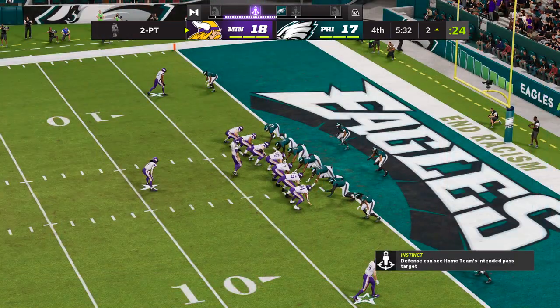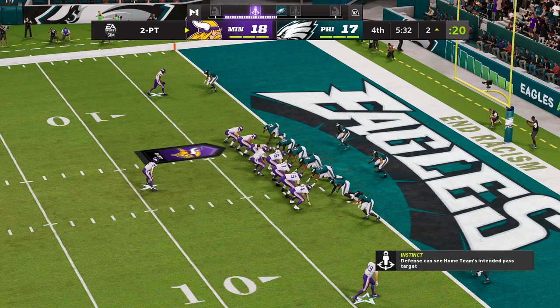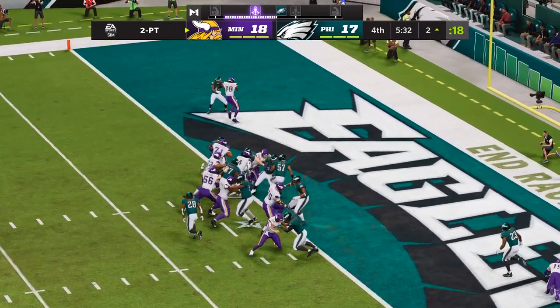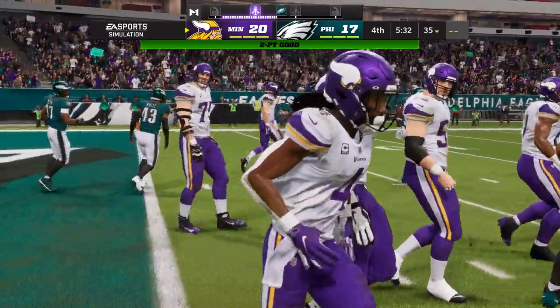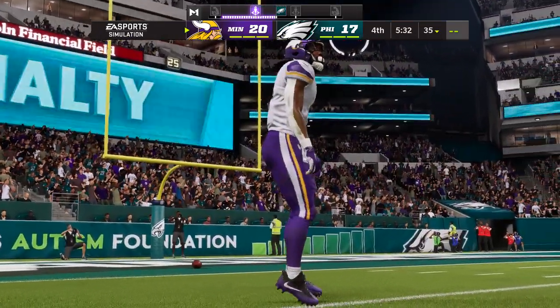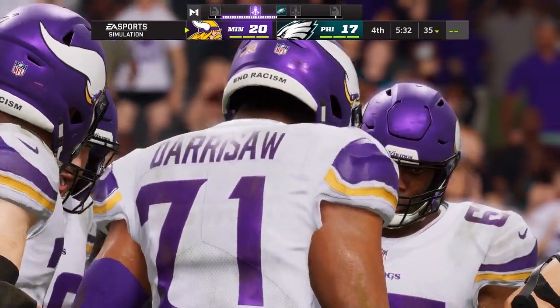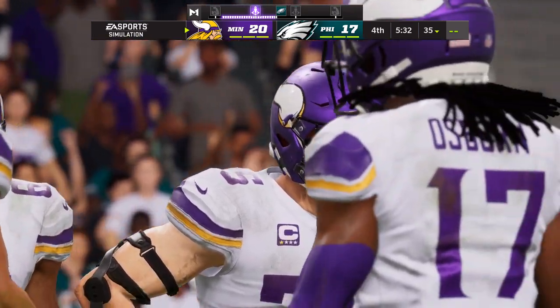Here we go now as we get set for a big 2-point conversion. Cook, they'll try and run it. And he will get into the end zone to extend the lead by 2 more. So they make the decision. They want a 3-point lead versus a 2-point lead, and they got it. Yeah, at this stage of the game, it seems like the exact right thing to do. Put a little pressure on your defense, but the biggest thing now is you're making the other team chase you.